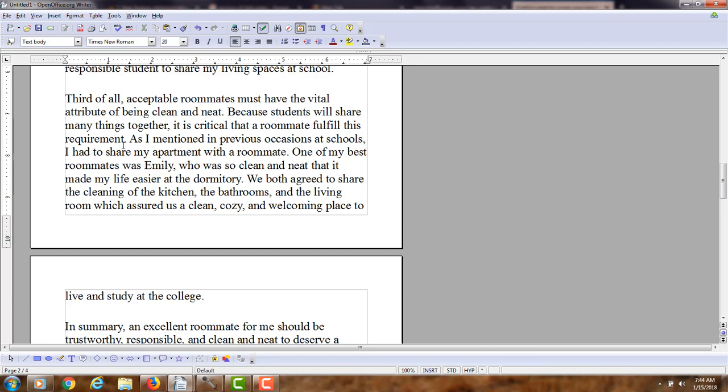As I mentioned on previous occasions at school, I had to share my apartment with a roommate. One of my best roommates was Emily, who was so clean and neat that it made my life easier at the dormitory. We both agreed to share the cleaning of the kitchen, the bathrooms, and the living room, which assured us a clean, cozy, and welcoming place to live and study at the college.